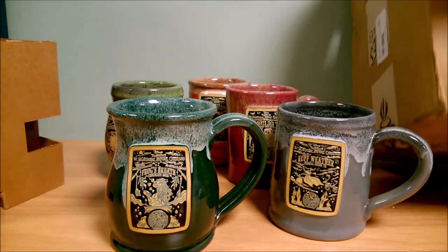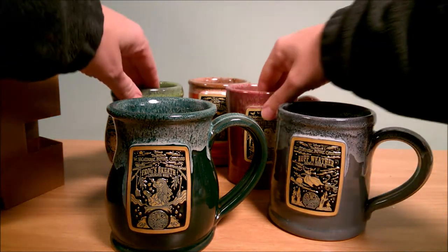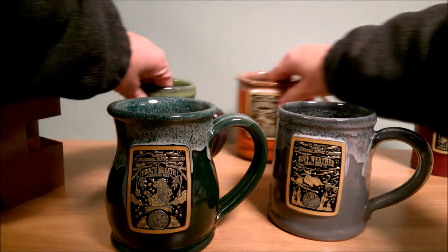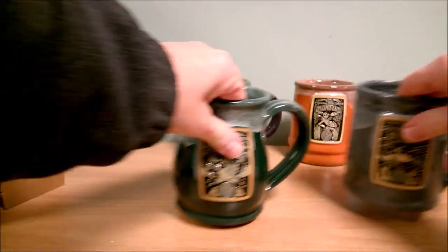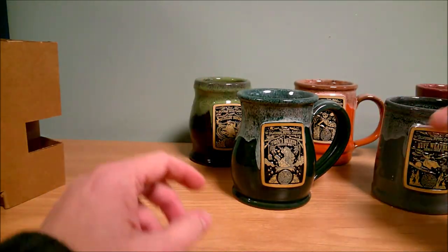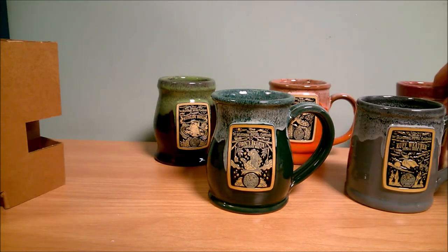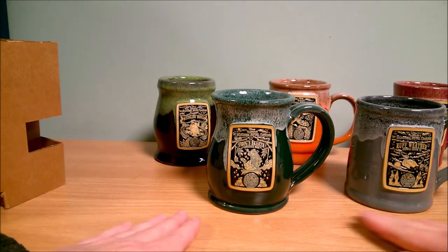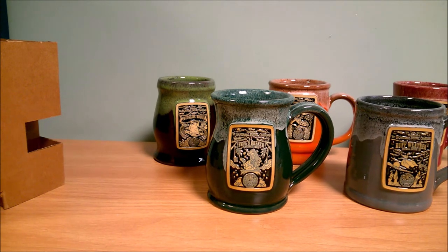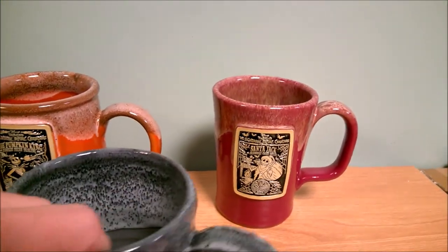So I'll lay them out here. Like I said, these are pretty pricey. Let's see, it'd be around $200 for all 5 of these. For a mug. Seems like a lot. And with the discount, maybe a little cheaper than that, but these aren't cheap, unfortunately.